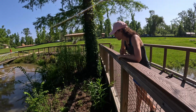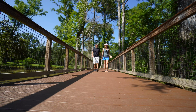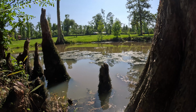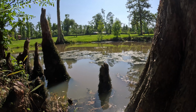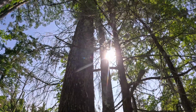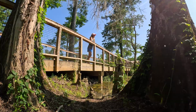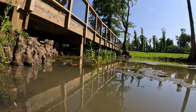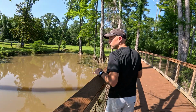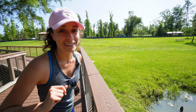Apparently it's right down here, and she said it's a little one, so not very big. See anything? Yeah. This is why we're not getting in the water today.